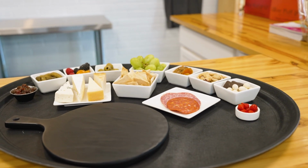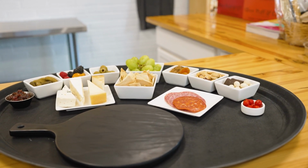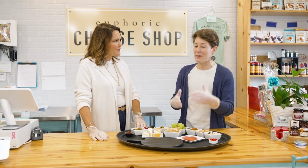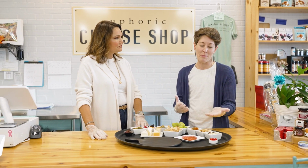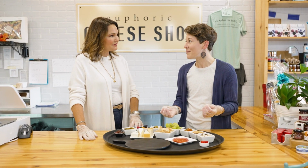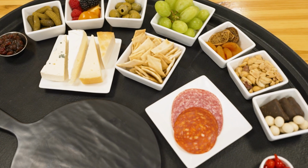The great thing about charcuterie is there aren't really any rules, so you can't mess it up, and it can be different every time you make it. It can be as big or as small as you need, depending on how many people you're serving, and we can talk about that, but it's very flexible, which is why I love it. Okay, awesome. So how would we plate this?